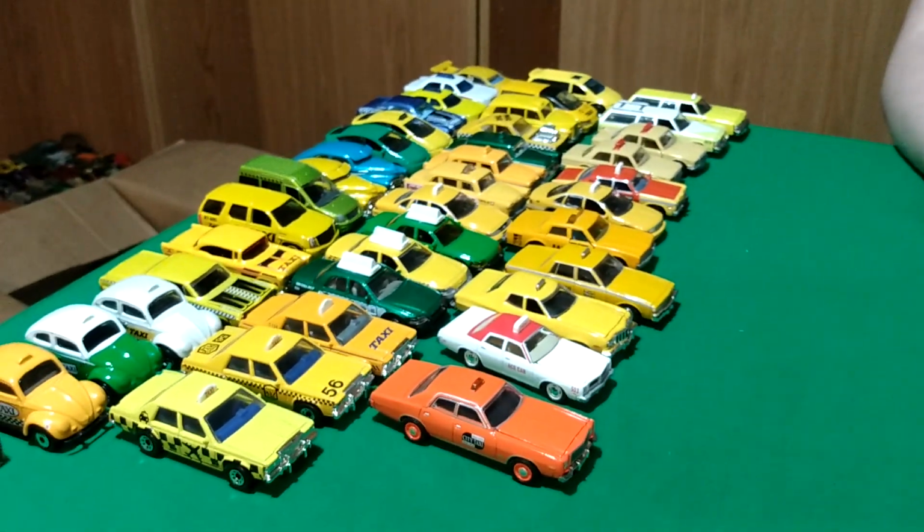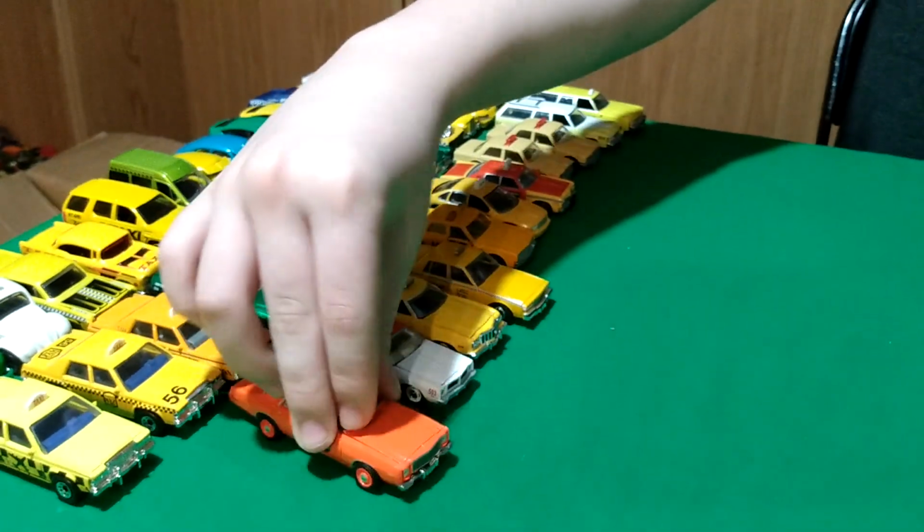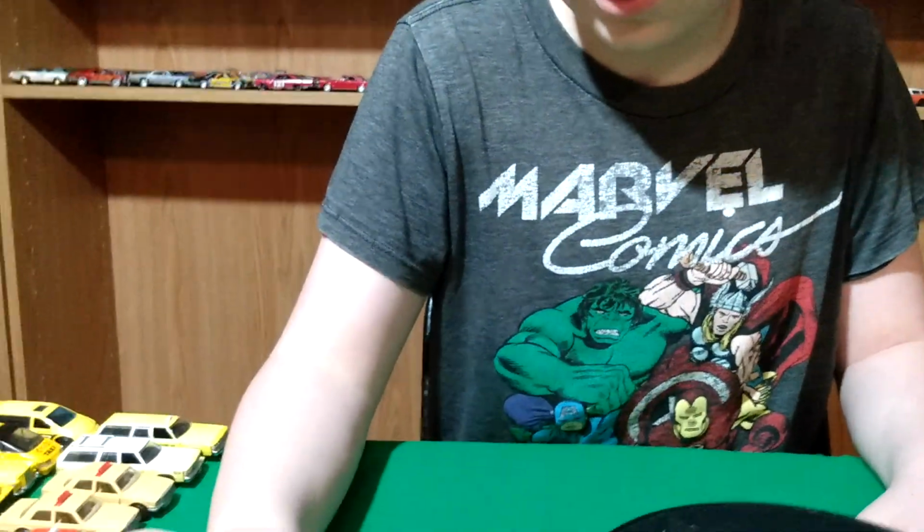Couple that don't look like taxis, like this guy. Oh yeah, that's actually based on a real car. Yeah. It doesn't look like a taxi to me. Yeah, because it's not yellow. And it doesn't have those taxi symbols for me. Yeah, it does say city taxi. Yeah, it does say taxi on it, but yeah.